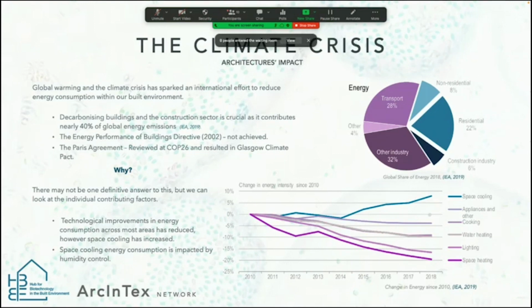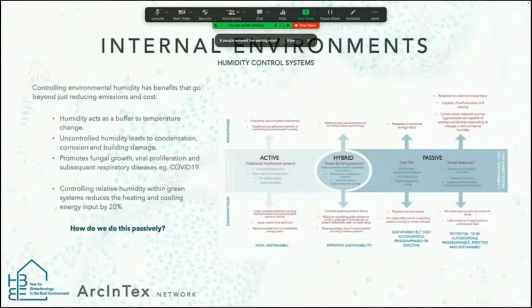And if this summer is anything to go by, this is only going to become a bigger and more important issue. So why do we want to help control relative humidity above and beyond just the impact on emissions and costs? It has a lot of impacts. Unchecked relative humidity makes it a lot harder to manage our temperature control because it acts as a buffer. It causes a lot of structural issues, so damp, a massive impact on our buildings. It can also promote fungal growth, viral proliferation, and even issues like COVID have been enhanced by that.